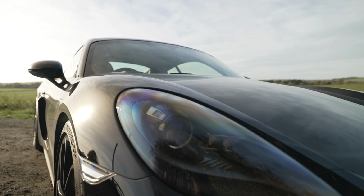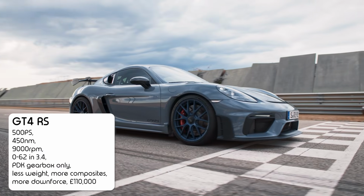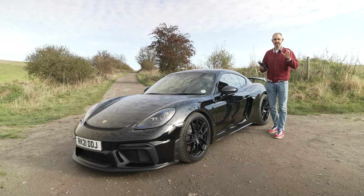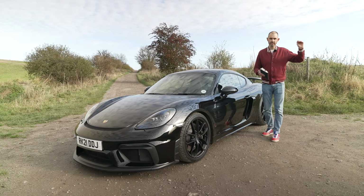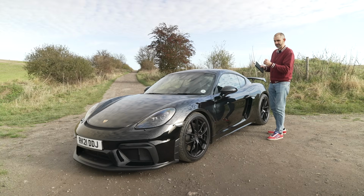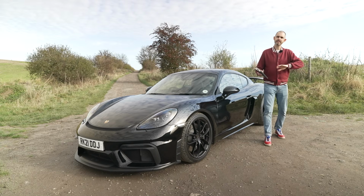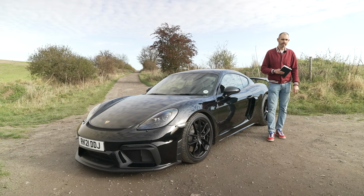And then Porsche in LA released the GT4 RS. I'll talk a little bit more about that, but obviously that is the hardcore version of the hardcore version, and that's where it all starts to get slightly confusing. But basically that is the race car that's road legal. This is the sort of semi-race car that's a bit more pliable on the road, and the GTS version of this is the more road focused car. Are you following this? No, me neither.